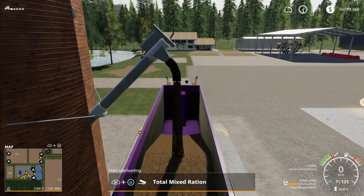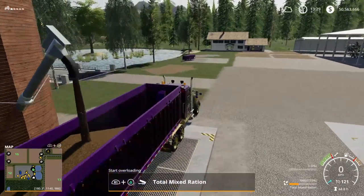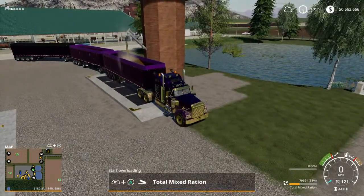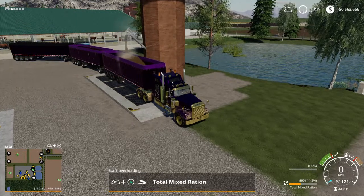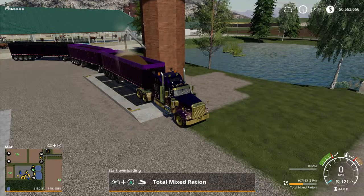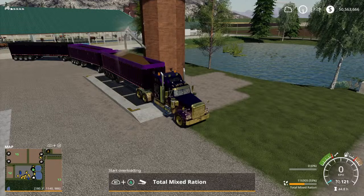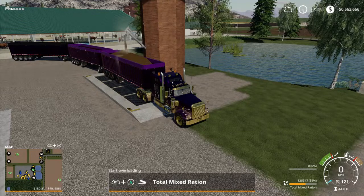Hello, hello. How are you today? I got the road train going, and I just finished putting in my last 500 cows. So now I'm at, officially, 5,000 cows. They're watered. And I just gotta fill them all up with TMR.